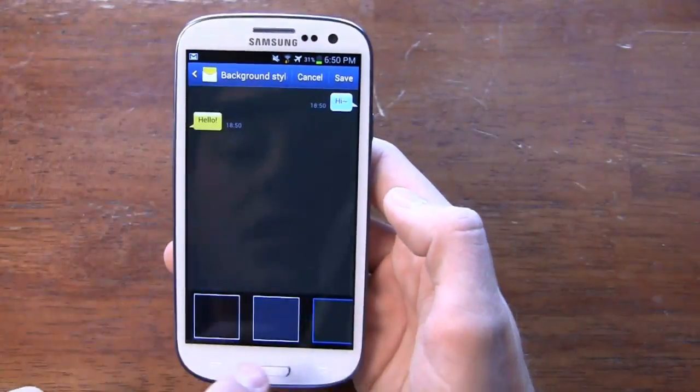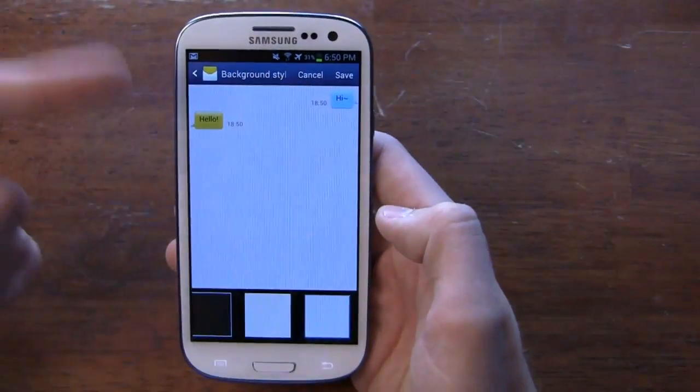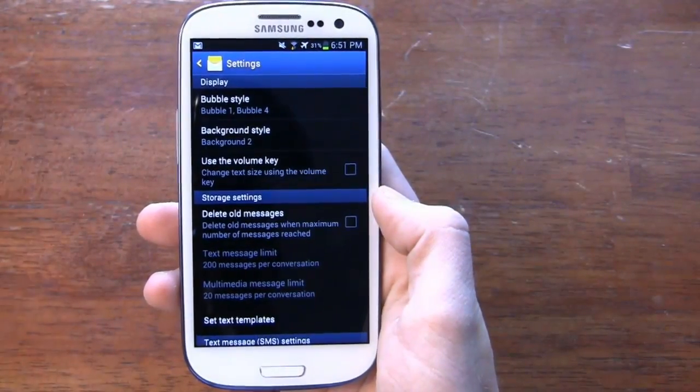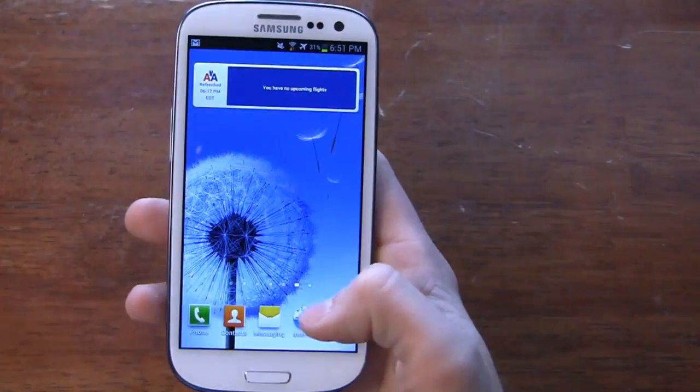But then I have background styles I can select as well. I can change the background color if I want to. And really make this device my own, much like the Galaxy S2, but it's kind of a supercharged version. A ton of stuff in this device where I'm like, really nice features. Why didn't they think of this before? Really nice touches. So good job to Samsung.